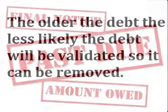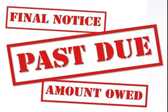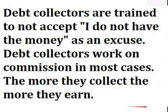Also, debt collectors are trained to not accept "I do not have money" as an excuse. So if the debt is validated, try to work out some type of payment arrangement. And you never want to go through any type, like I said, any type of scammy credit repair company that claims that they can remove debt from your credit report in hours, days, or weeks. You want to stay away from companies like that. Most of those accounts, folks, will be added back to your credit report, which will defeat the process of you trying to repair your credit.